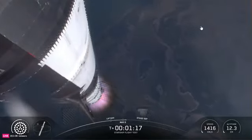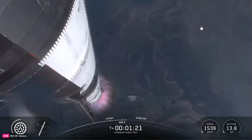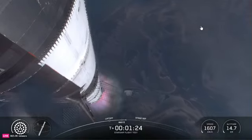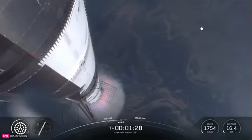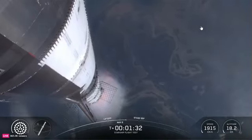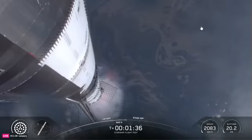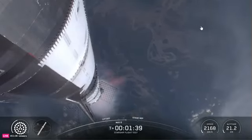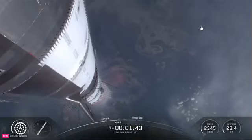All right, so we are through the period of maximum dynamic pressure, max stress on the vehicle as it continues to fly. Our next major event is going to be hot staging, which is happening in just over 90 seconds from now. To get ready, the booster will shut down all but 3 of its Raptor engines. The clamps holding the 2 stages together will release, and the Starship second stage ignites its engines. The ship then separates from the Super Heavy booster and heads to space.